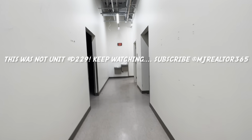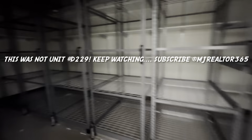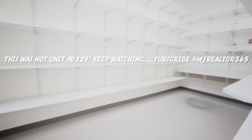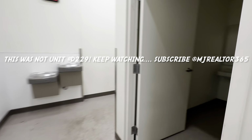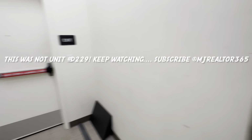We have our back exit over here. More storage space in here. The type of operations going on in here is absolutely incredible here at American Dream Mall. I am blown away. We have our bathroom and our emergency exit.